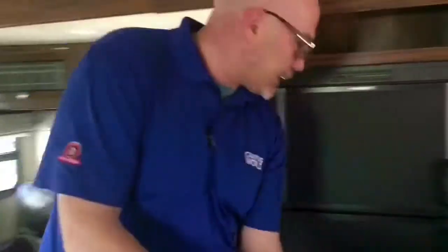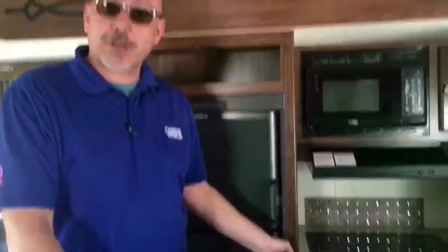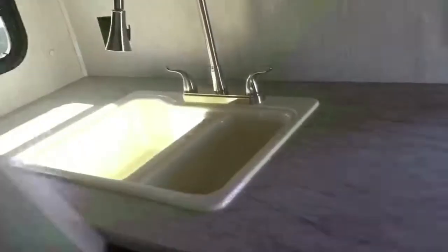Notice right there, behind here, 8-cubic-foot refrigerator, 10-inch sink. Look at that, look at all that room right there. You can put pots and pans over here. Look at that.